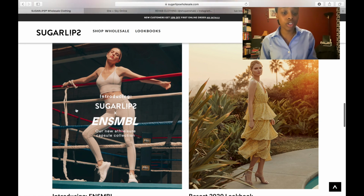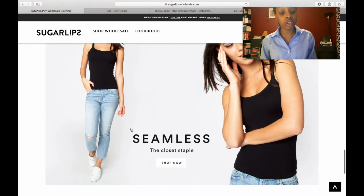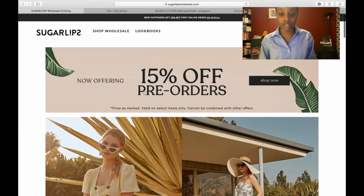And they actually just started expanding their fitness styles, and those are kind of cute too. They also offer seamless, so kind of basic tank tops, sports bras, things like that. But this is Sugar Lips Wholesale, really nice, and they're also offering a sale.